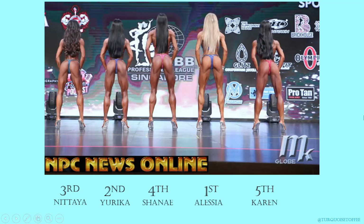I think everybody looks really spectacular, but Alessia really has the conditioning. She's got those glute ham tie-ins. She's got a lot of size in her glutes, and they're a really nice balance to her shoulders, which I find are really wide. You really notice how far they come out from her arms. It's a gorgeous top 5. Everybody's fantastic, of course, and very, very exciting.